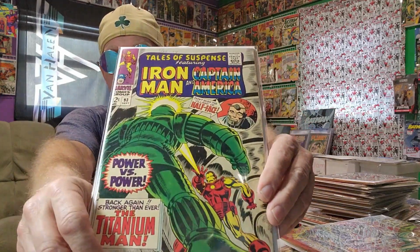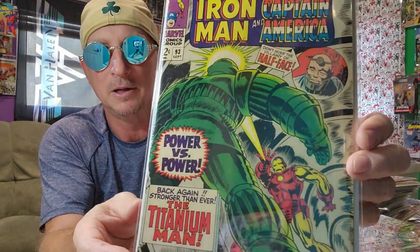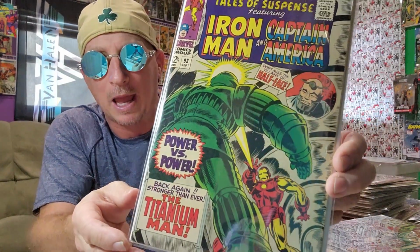Okay, what is this? Another 93. It was weird. I got these both in and started putting stuff in them. They're both 93, September 67. I paid $32 for this book. Bam! What is it? Tales of Suspense, featuring Iron Man and Captain America with the Titanium Man cover. Gene Colan on the art, baby.